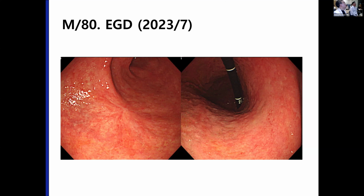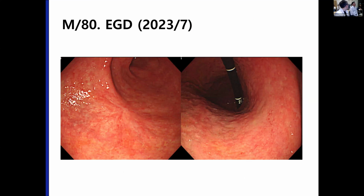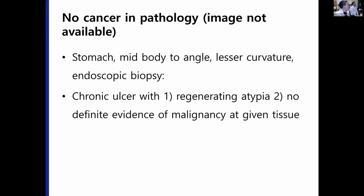But outside EGD and CT were done because he suddenly developed abdominal pain. In the stomach, you can see a very huge ulcero-infiltrative lesion in the lower body of the lesser curvature. And the CT scan showed multiple involvement. The interval between this image and this image is just 6 months. Very, very aggressive nature. In the first endoscopic biopsy at the local hospital, the biopsy was negative, showing only regenerative atypical cells.